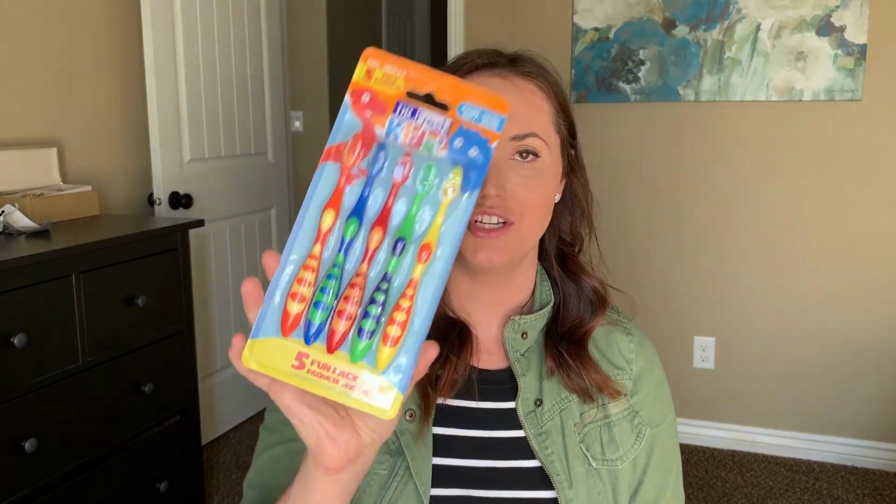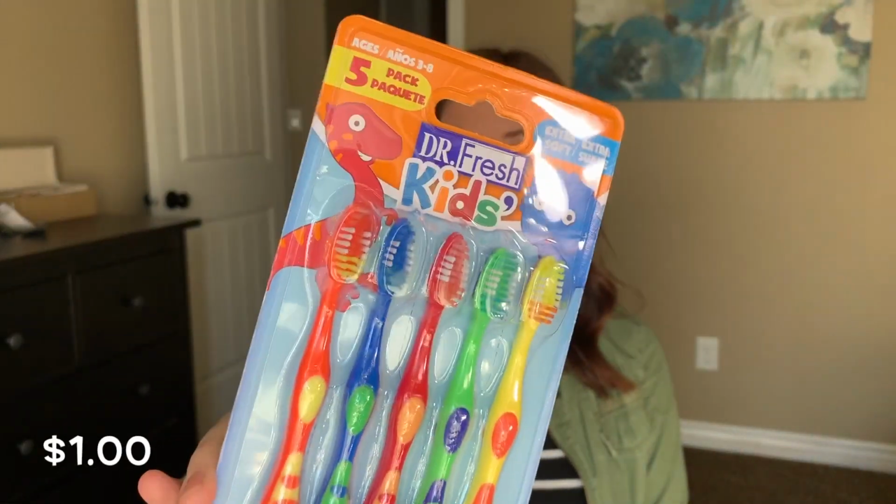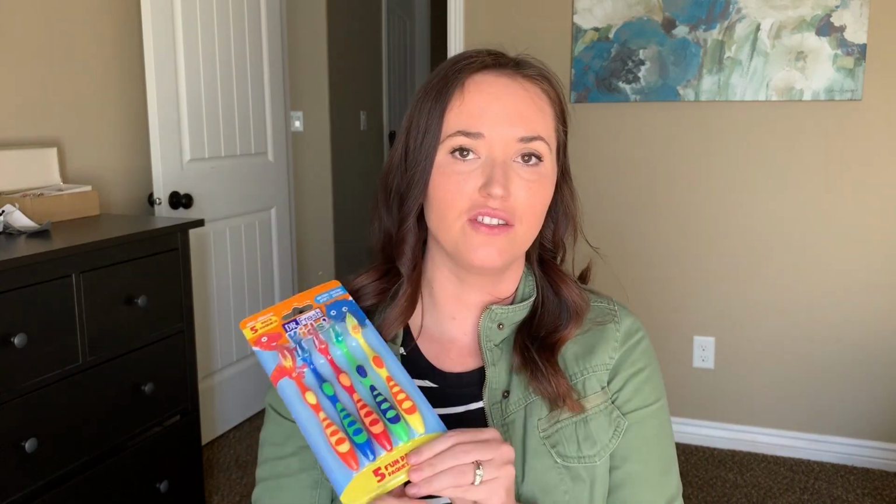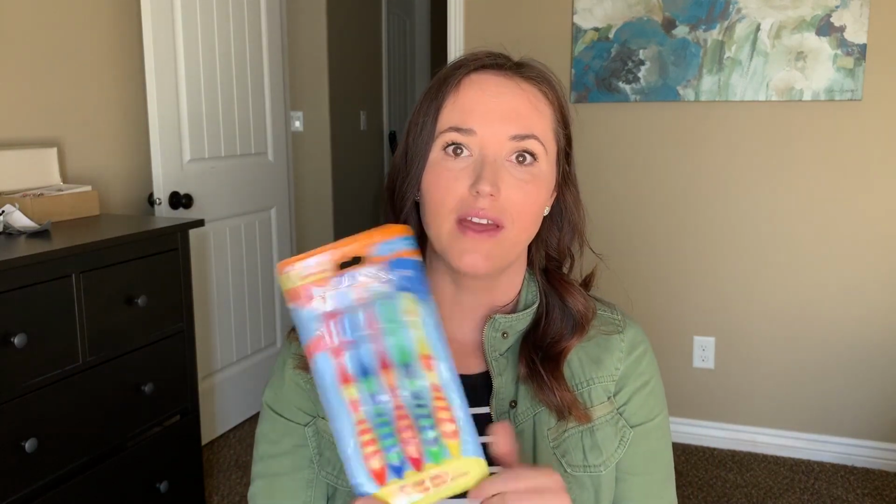And the last bath related-ish thing are just some toothbrushes. This is just a 5-pack for $1. They say they're extra soft, and they are for kids. But I got these ones because he's kind of just at the stage where he's chewing on them. He pretends to brush his teeth for a second, but he mainly chews on it. So I got this pack because I knew if he just chewed through them all, that'd be okay.